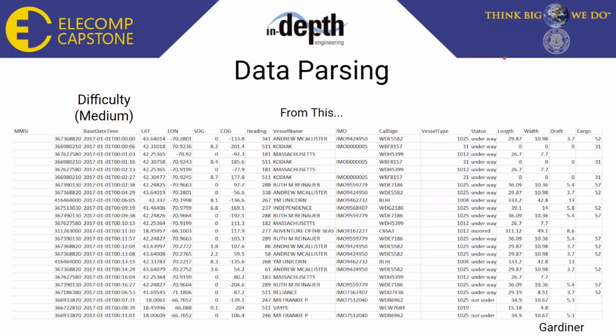The most important aspect of our project this semester is our AIS data. As such, it is important to keep only the necessary data for our project to both reduce storage space and improve neural network performance. A parser was programmed in Python to ensure these benefits were hit.